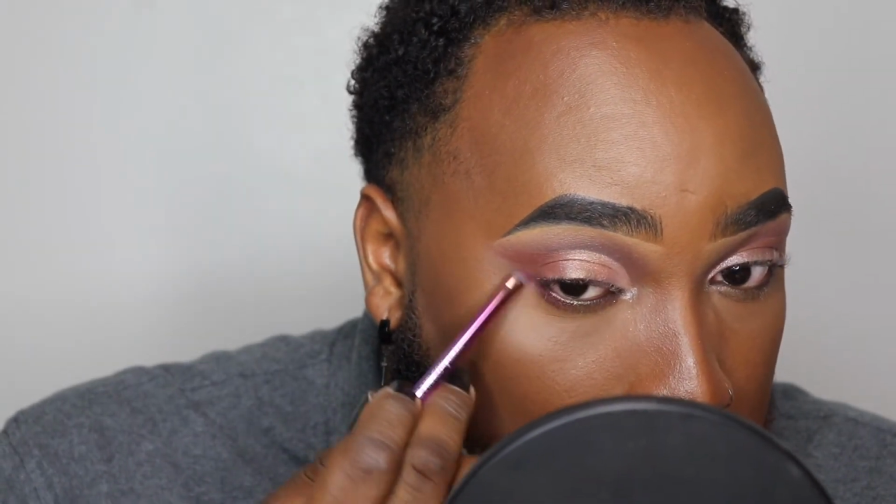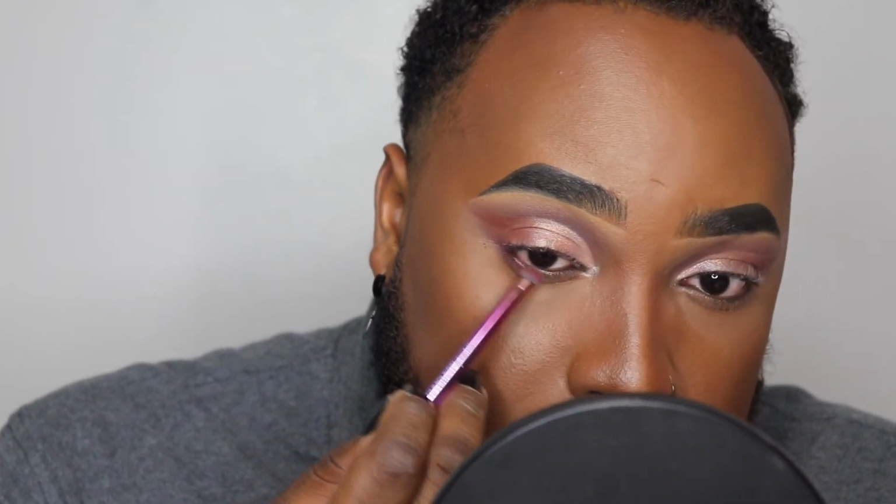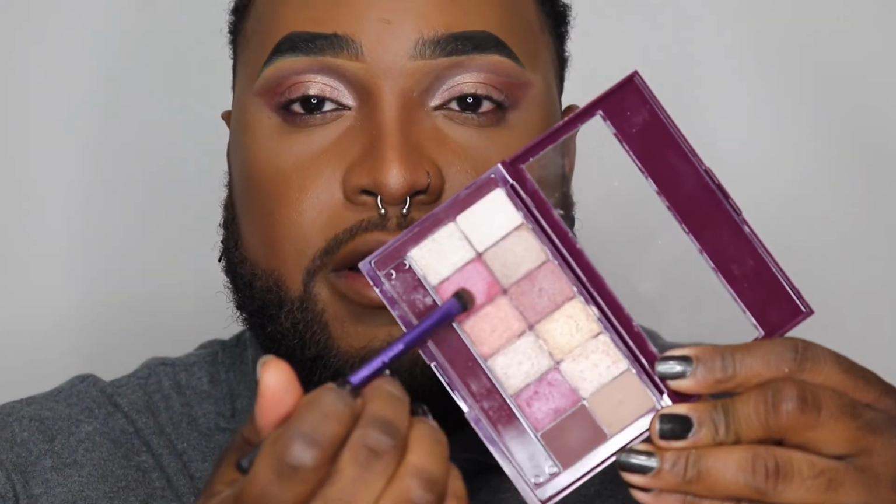Now I'm going to move into the bottom lash line. For the bottom lash line, I'm going to start with this deep, grayish burgundy looking color. I'm going to take that and I'm going to run this at the bottom of my lash line and up into the outer shade on the top. I'm going to take another under eye brush and I'm going to take the more red burgundy color here towards the front of the palette, and I'm going to run that under the middle. And that's just like a more rich version of that first shade that we used.